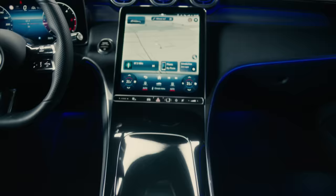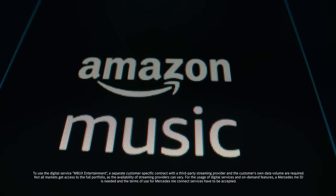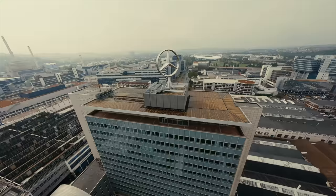With MBUX Entertainment, I can stream all of my favorite music directly into the MBUX head unit from loads of different platforms, including Amazon Music, Apple Music, Spotify, and Tidal. And when it comes to sound quality, the optional Burmester surround sound system, which comes with 15 premium speakers and a total output of 710 watts, is truly amazing.